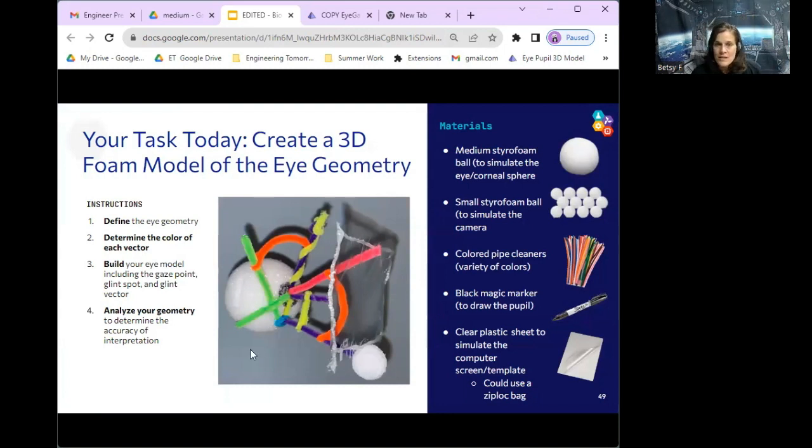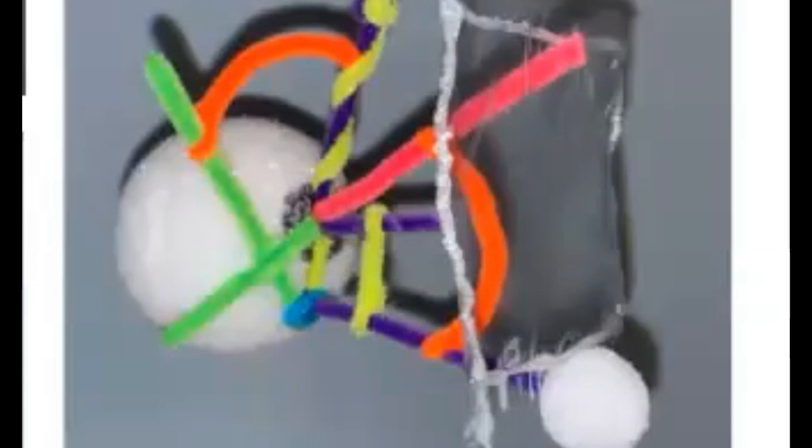Being able to model those with some pipe cleaners can really help understand just how intricate this geometry can be. You'll notice here that we've included a small ball to represent the camera and the light that gets reflected in the eye, and then the bigger balls to be the eye itself. There are two different ways you can do this. You can do the 3D ball to represent your eye, as well as all of these different vectors that you'll be adding, and then the angles that go from one vector to another. Again, we're looking for that offset angle, how far up or down I'm looking, and how far left or right, that heading angle, and really labeling those with a specific color on your pipe cleaners.